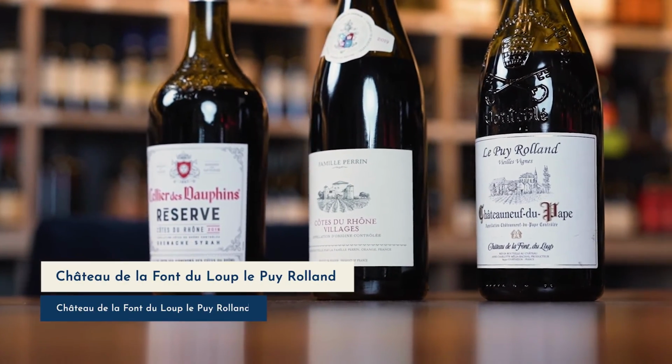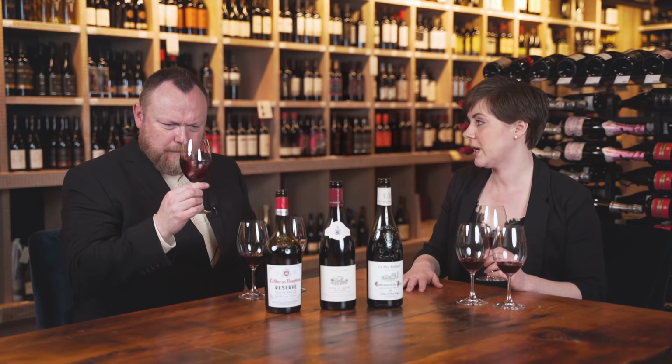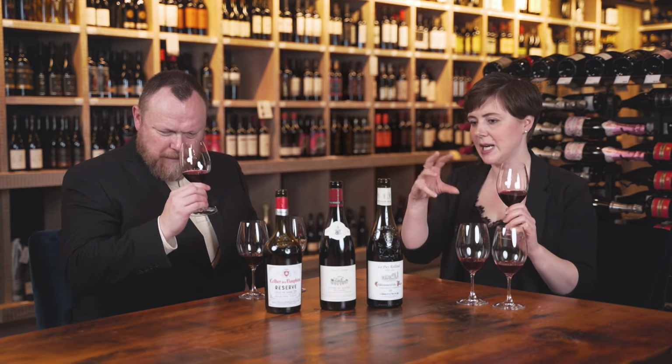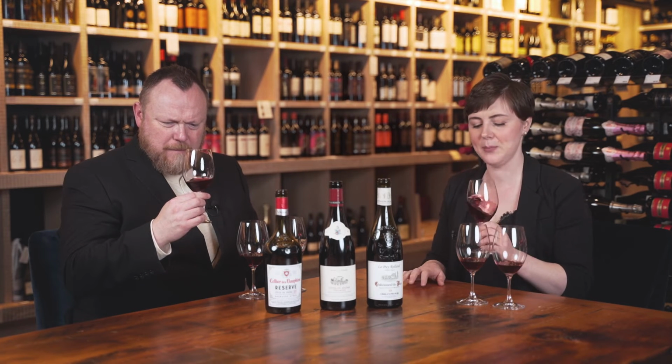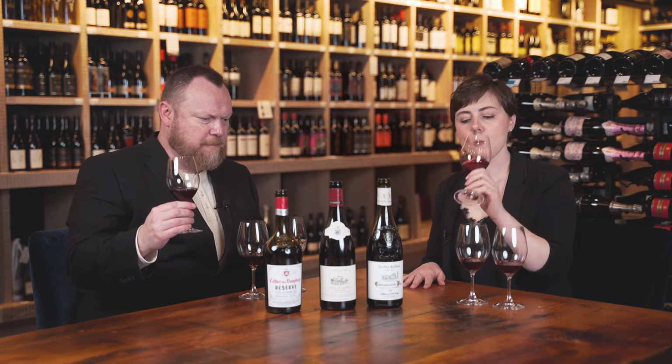Oh, this one just has such a lovely bouquet. A little bit of a floral note, some rose petal, that bright strawberry. So remember, we're still talking about the same blend of grape varieties, predominantly Grenache, some Syrah. I'm not sure of the complete exact breakdown of the Châteauneuf-du-Pape. There are many grapes that could go in. I believe this one is largely Grenache based.